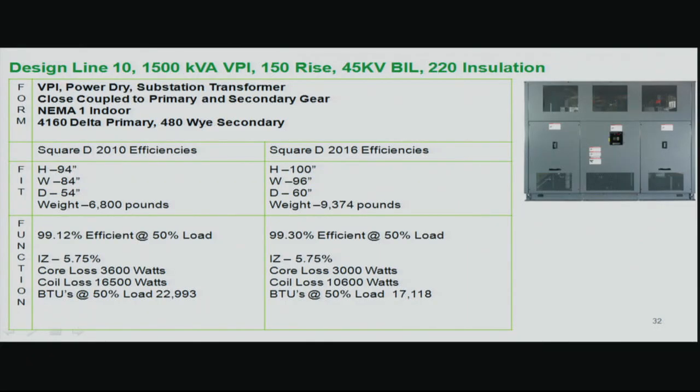If we look at the dry type, we looked at design line 10, another 1500 kVA, 150 rise, 45 kV BIL on the primary with a 220 degree insulation class. What we're seeing on the dry type, on the VPI style and a cast coil, is that we are going to get taller. We went from 94 inches up to 100 inches. We are going to get wider, from 84 inches as our standard to 96 inches. And we are going to get deeper, from 54 to 60 inches.